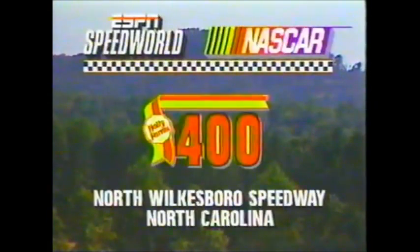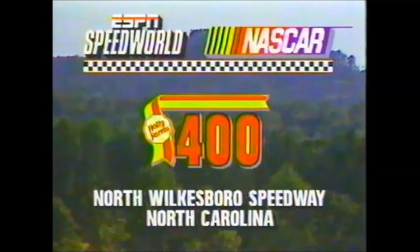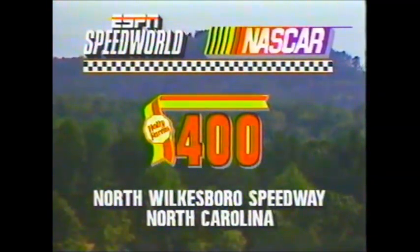We are under the first yellow flag of the afternoon here at the Wilkesboro Speedway. The leader of the Holly Farms 400 is Ricky Rudd in the Quaker State Buick.